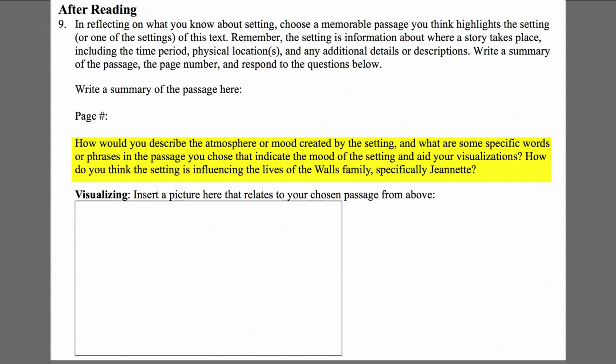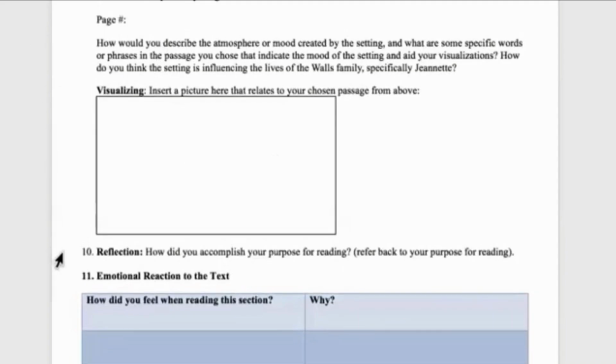And then go on Google Images and choose a picture. Don't draw one. I'm not asking you to draw a picture. Just insert a picture from the internet that relates to your chosen passage from above. Like I would type in that mood setting. I just type that in Google search and click images, and a bunch of images would pop up, and I would pick the one, oh yeah, that kind of describes the mood, the setting I'm talking about. Students like that one.